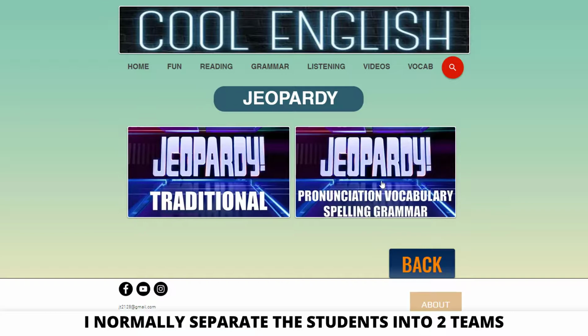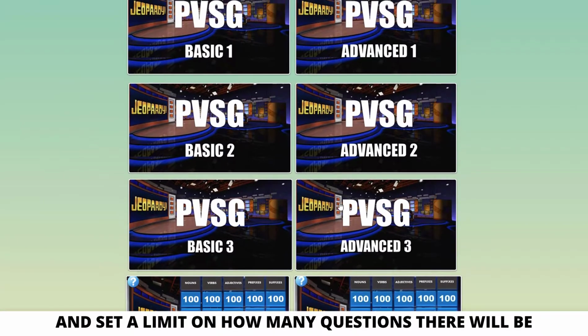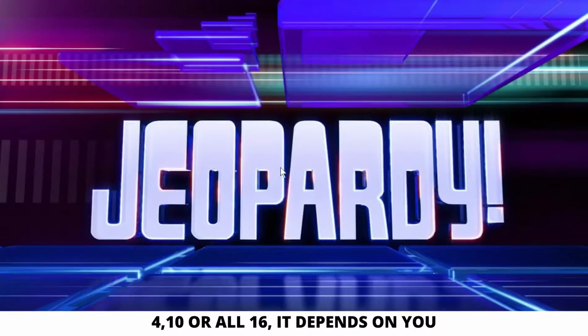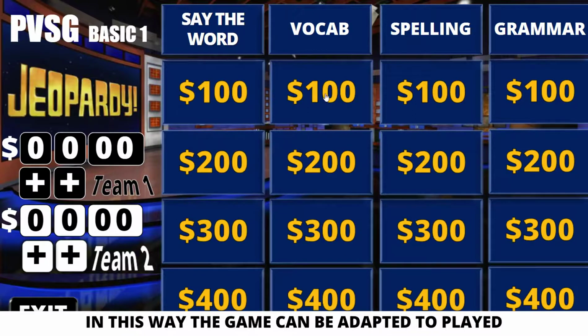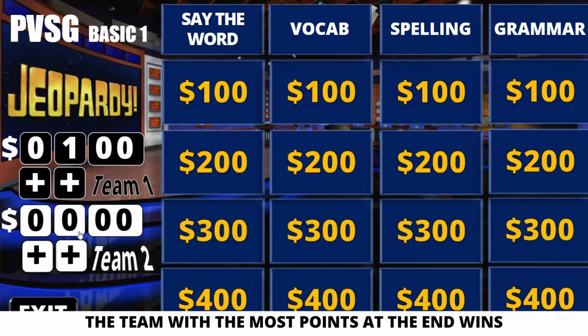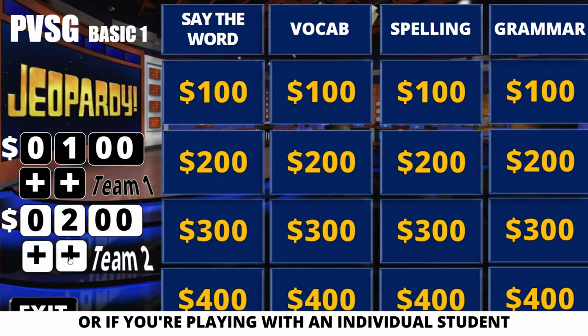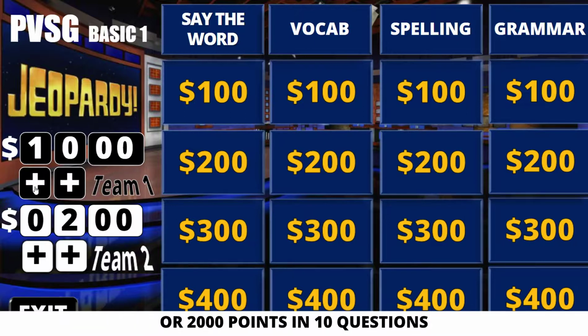I normally separate the students into two teams, and set a limit on how many questions there will be. 4, 10, or all 16. It depends on you and the time you have available to play. In this way, the game can be adapted to be played for a few minutes or for much longer. The team with the most points at the end wins, or if you're playing with an individual student, you can set a goal like 1,000 points in 6 questions, or 2,000 points in 10 questions.